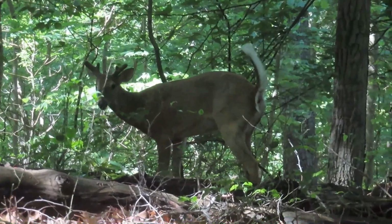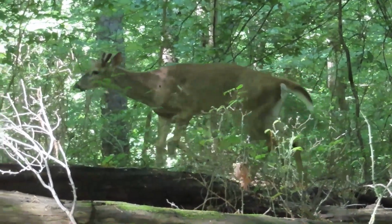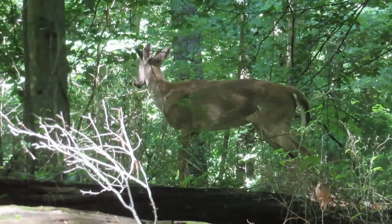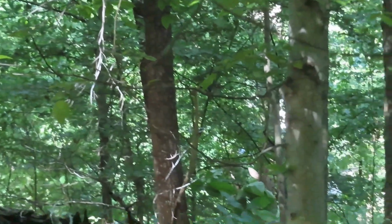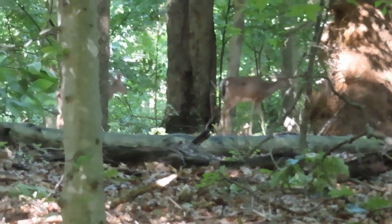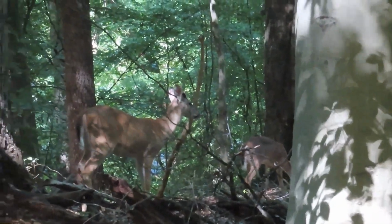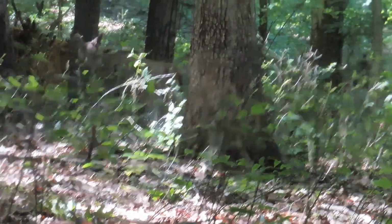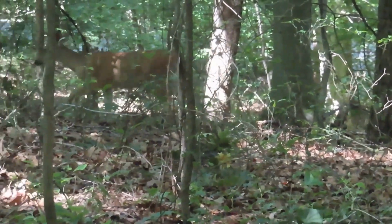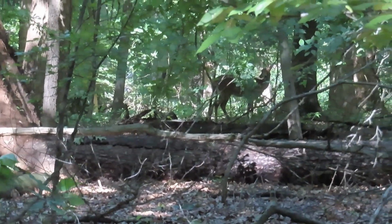One was born last year, and this one was probably born the year before last. This is a beautiful young buck. He's stretching. There's some more deer down there. I have no idea how many's in this area. This young buck is on his way up the hill. That's where I'm going. There's another young buck. I think those are those down there.